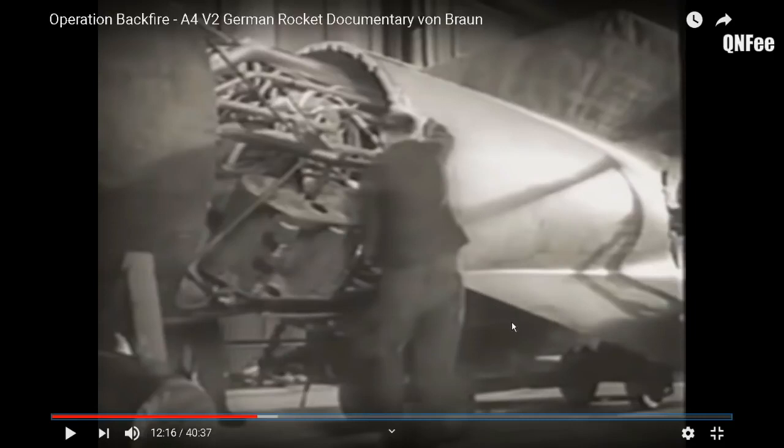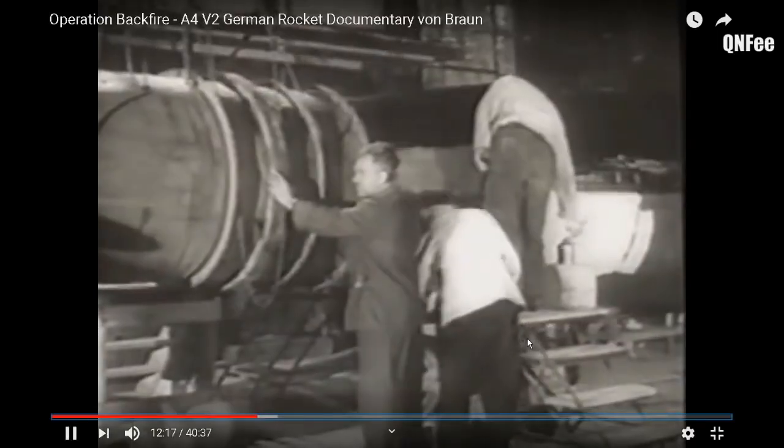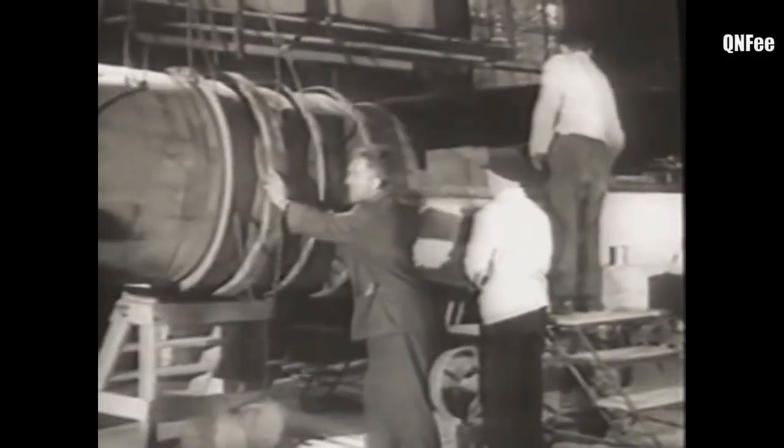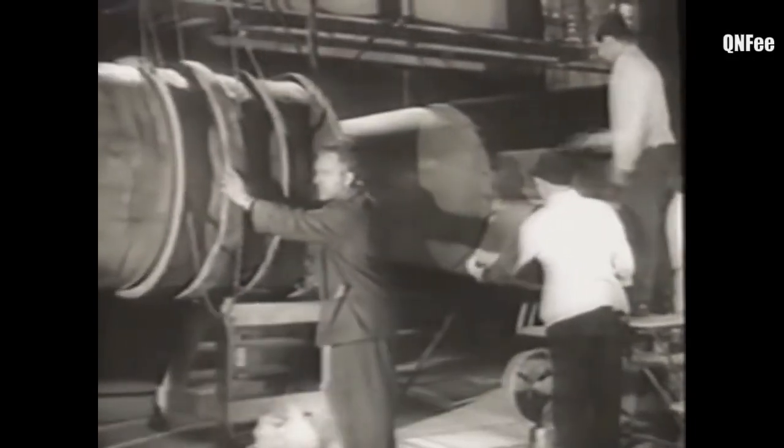The other end, the warhead is secured. This wasn't the normal German practice at this stage, but we wanted the warhead on the rocket so that we could lift it into the proofing tower.